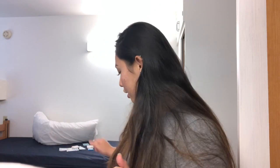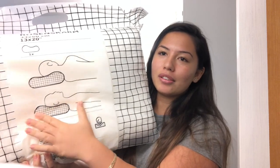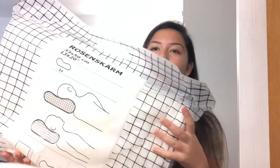Hey guys, so I am back in my dorm room. I'm doing a little haul for you guys, just from what I bought yesterday. So I'll start off with IKEA because that's the first place we went to. As you guys already saw, I just bought this pillow. I want to try it out because I have really bad neck issues. It's a soft microfiber pillow.